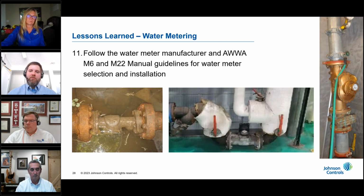If you want to maximize billable water and sewer revenue and prolong the useful life of your meter, make sure that you follow the selection and installation guidelines contained in the AWWA M6 and M22 manuals and in the installation instructions from the meter manufacturer. And no, Craig and I don't get kickbacks for mentioning AWWA manuals that we help write.